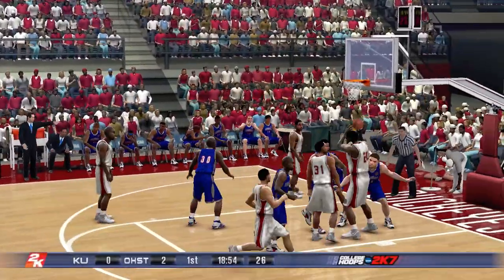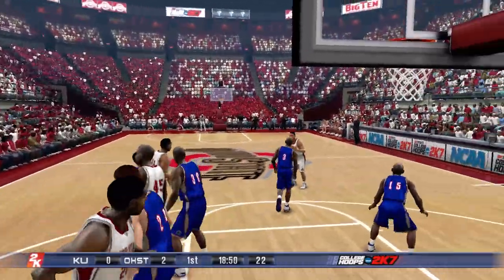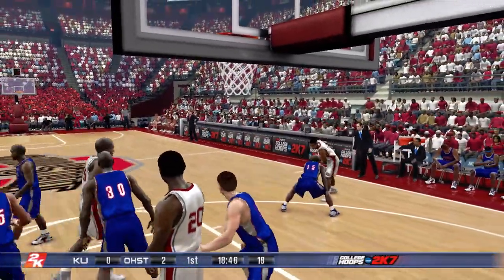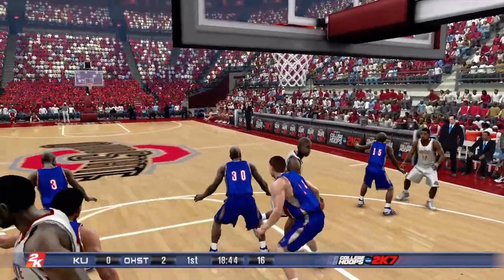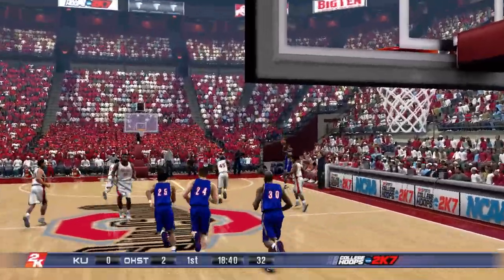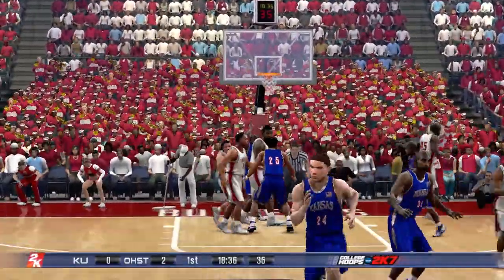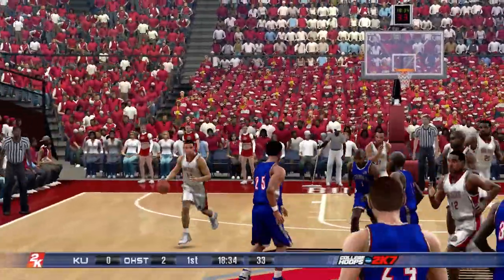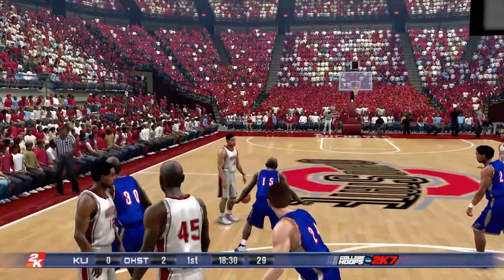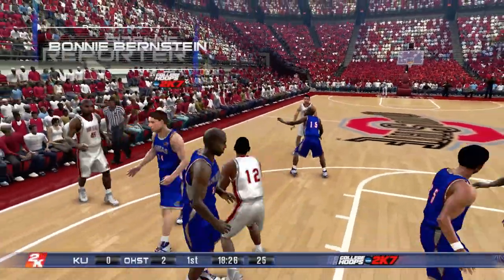Number 45, lead pass to the middle. Backs down. Perimeter. Passes to the outside. Number 45, tipped away. And it's gathered up by number 24. He picks up tons of steals for a big man. He's got quick hands, reads the situation, which allows him the opportunity to snatch the ball cleanly. That's a big asset. Now let's check in with the third member of our team, Bonnie Bernstein.